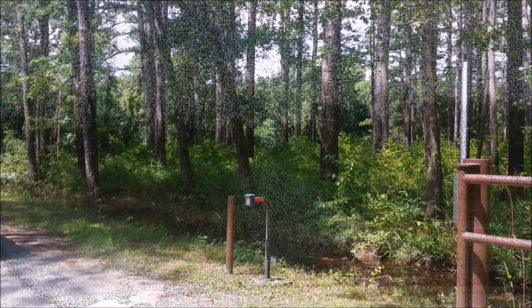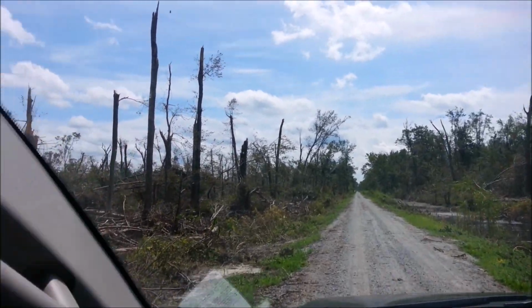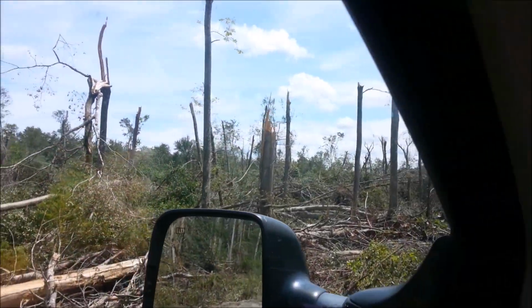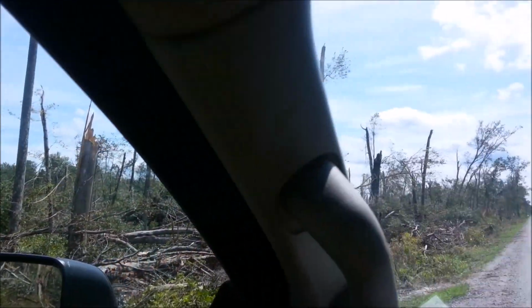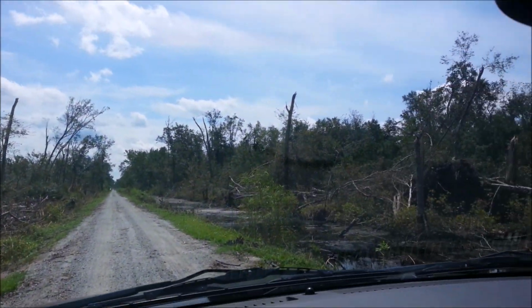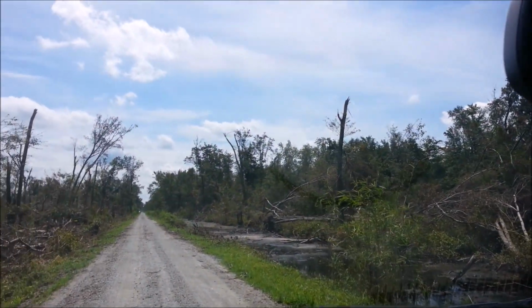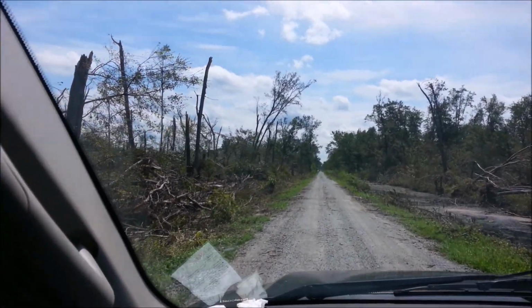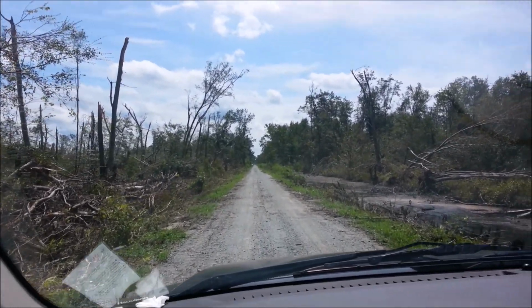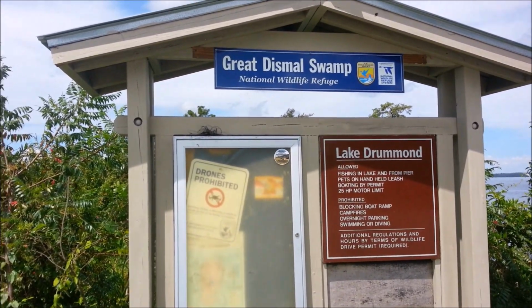Woohoo! Looks like through this area they had to have had a tornado go through. There's just a swath through here where all these trees have been uprooted, broken in half, right down this road. It's crazy. Really did some damage.